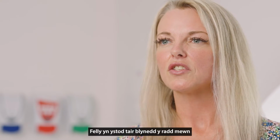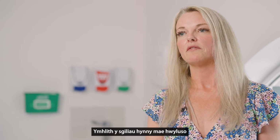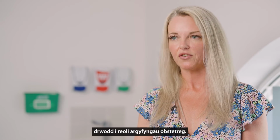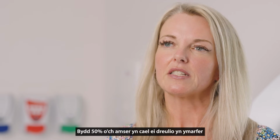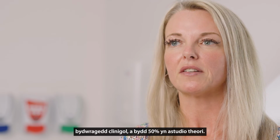So during the 3 years of the midwifery degree, you'll be able to gain all the skills required to provide quality and safe care. Some of those skills would involve facilitating birth, supporting infant feeding, right the way through to managing an obstetric emergency. Here at USW, the course is split 50-50. 50% of your time will be spent out in practice in our partner health boards, being supported by clinical midwives, and 50% will be spent in theory.